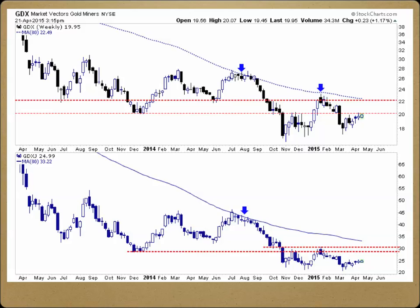20 is resistance for GDX. If GDX can somehow get above 20, then it has a much better chance to go to 22 and test that moving average resistance. But at the same time, you have to be wary, because if we get a negative reversal, then you'd look at the chart and say, well, 17 or 18 could come into play. And the same thing with GDXJ.